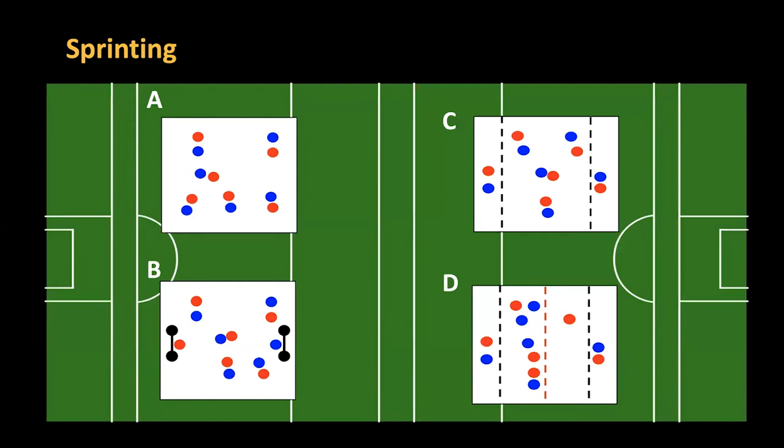So the top left-hand corner is a typical small-sided game. So in a 40 by 40 meter squared area, players might be keeping possession of the ball. Now, this sort of game usually ends up with the players performing lower speeds. And if this is the case, they may get used to living at that slower speed.